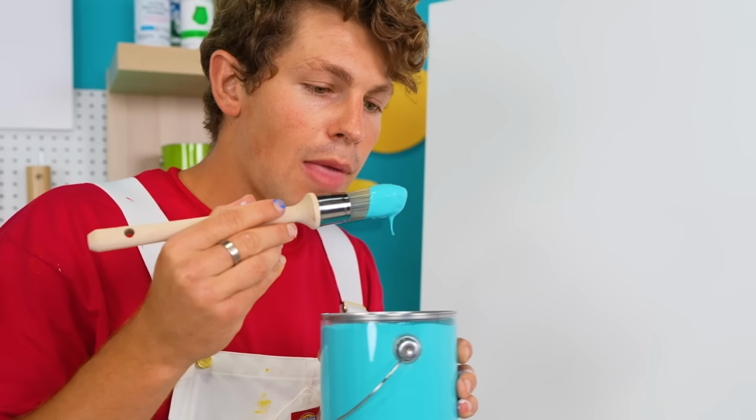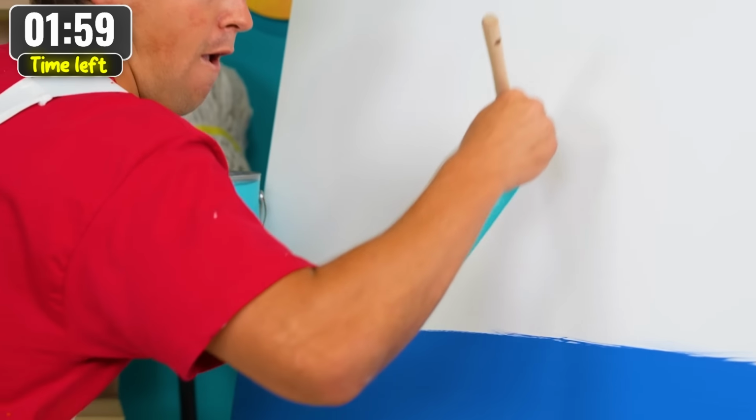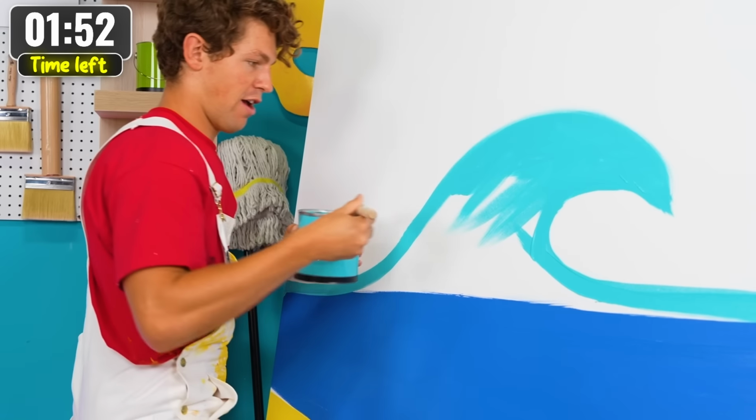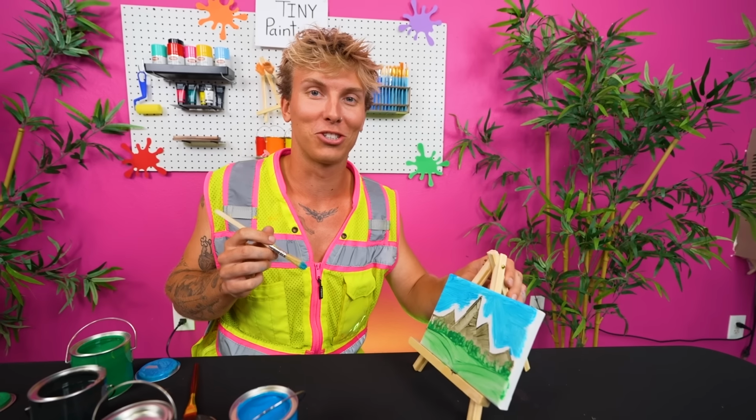I wanna just, probably shouldn't do that, right? I feel like Cam right now. Here goes a wave. That looks good. Okay, just color in the wave. This is very fabulous. I just dropped the whole painting.